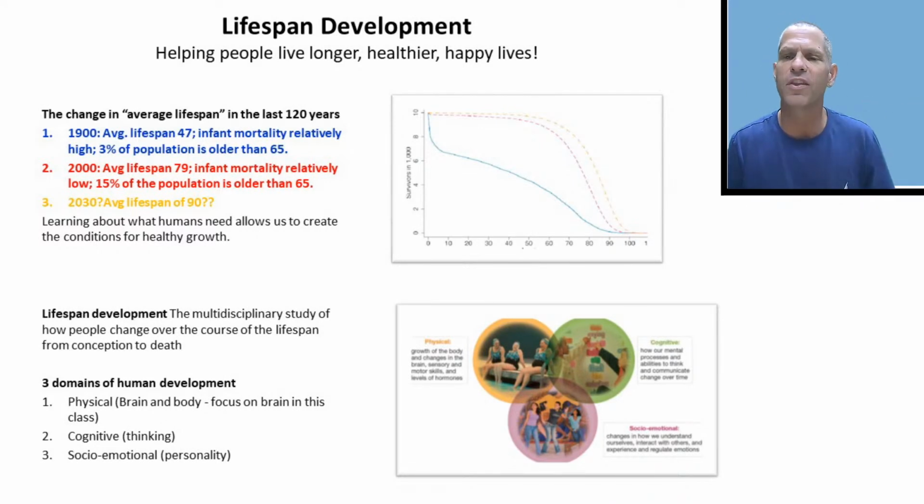And this, along with other knowledge that we've developed about safety, has allowed us to really improve the length and quality of people's lifespans. Okay, so lifespan development. We typically think of it as the multidisciplinary study of how people change over the course of the lifespan, from conception to death.